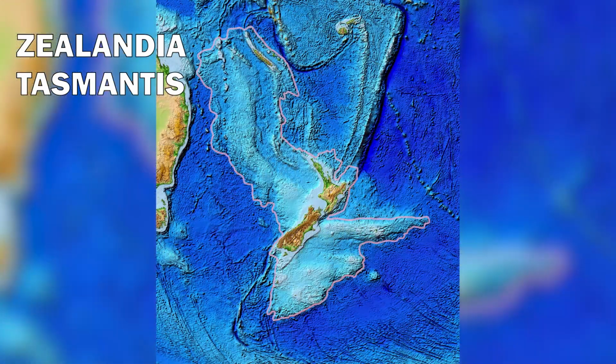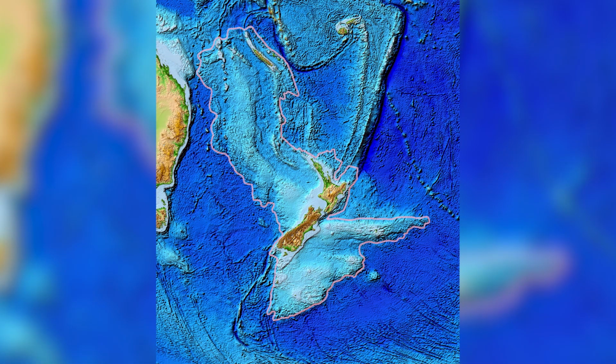All right, so first up on the last tier of this iceberg is Zealandia, also known as Tasmantis. It is an almost entirely submerged mass of continental crust that subsided after breaking away from Gondwanaland around 83 to 79 million years ago. Basically, it has been described as a few different things: a submerged continent, a continent fragment, a microcontinent, and then just a plain old continent, like everything else.